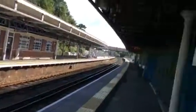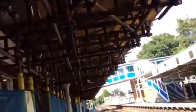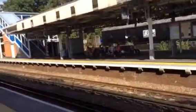This is a view of Brockenhurst Station. You can see that they're doing some building work at the moment. I don't know exactly what they're doing, but they're doing something.